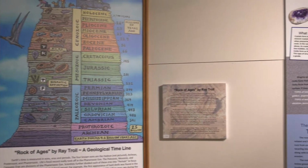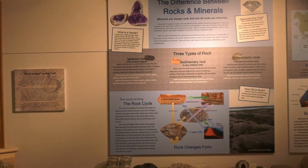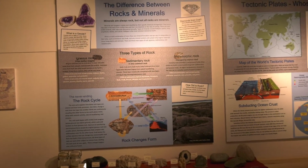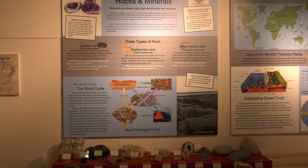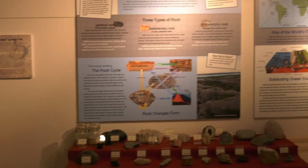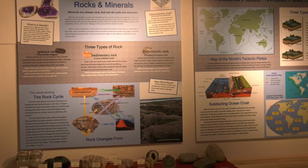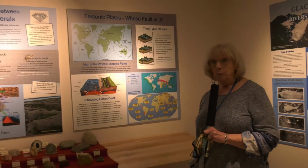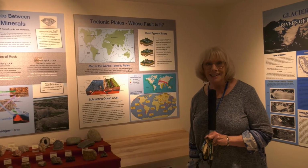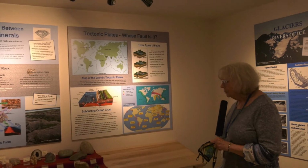And then as you come this way towards the back wall, we have a lot of information about rocks and the difference between rocks and minerals, what makes up that difference. And moving then along this way, a lot of information about plate tectonics, which many of you will know we really didn't even know about until about mid-20th century. So that's pretty wonderful information.